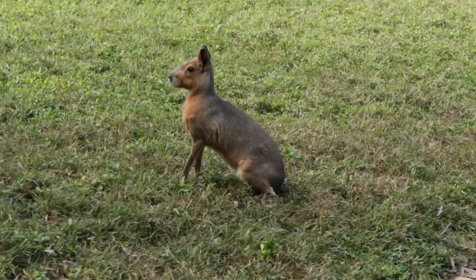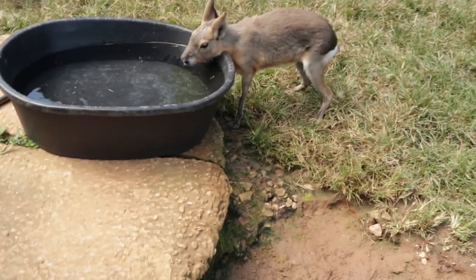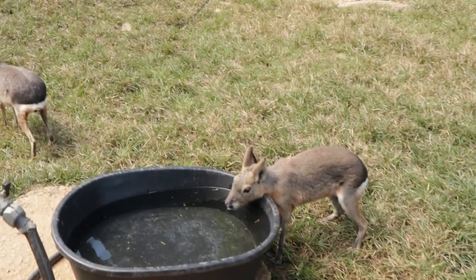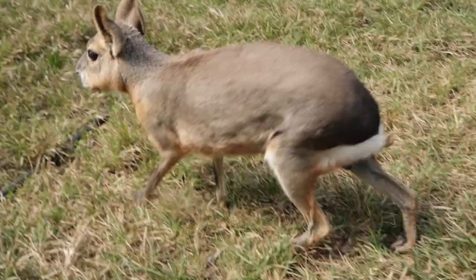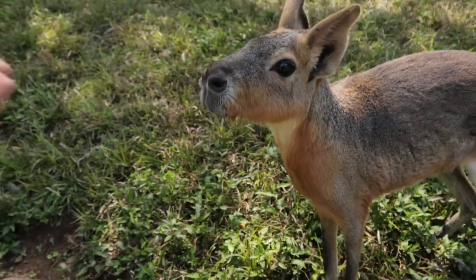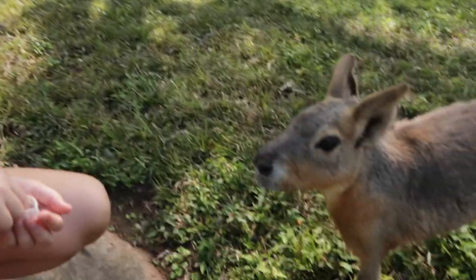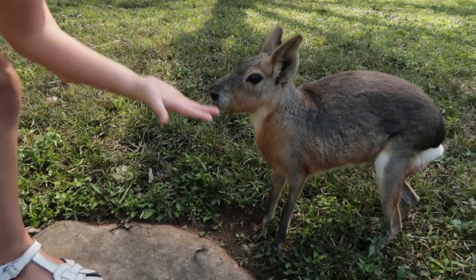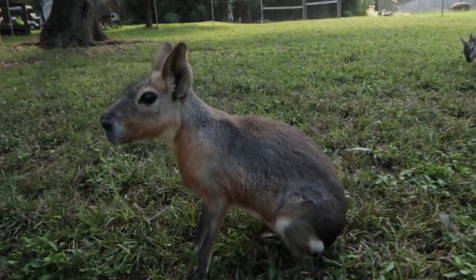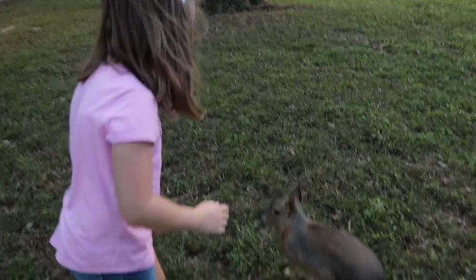These little guys are really unique looking. They are Patagonian cavies. They live in Argentina, and they are rodents similar to guinea pigs, and even have the same diet as guinea pigs. They can run up to 45 miles per hour. He barely even touched me. This one's the most gentle. I don't have any more food.